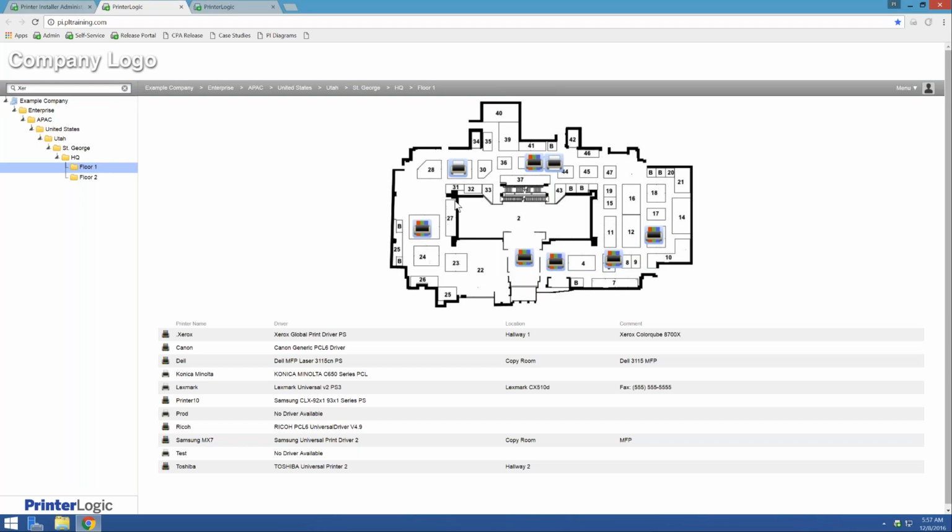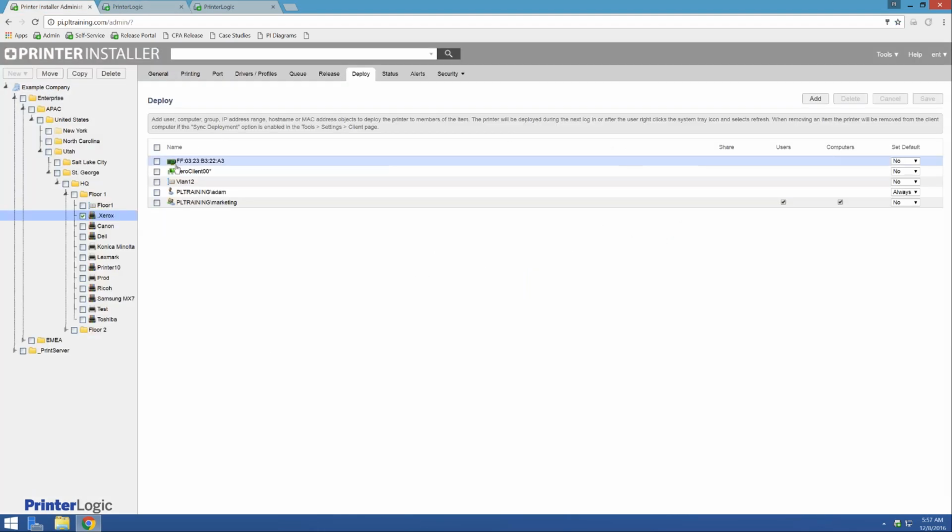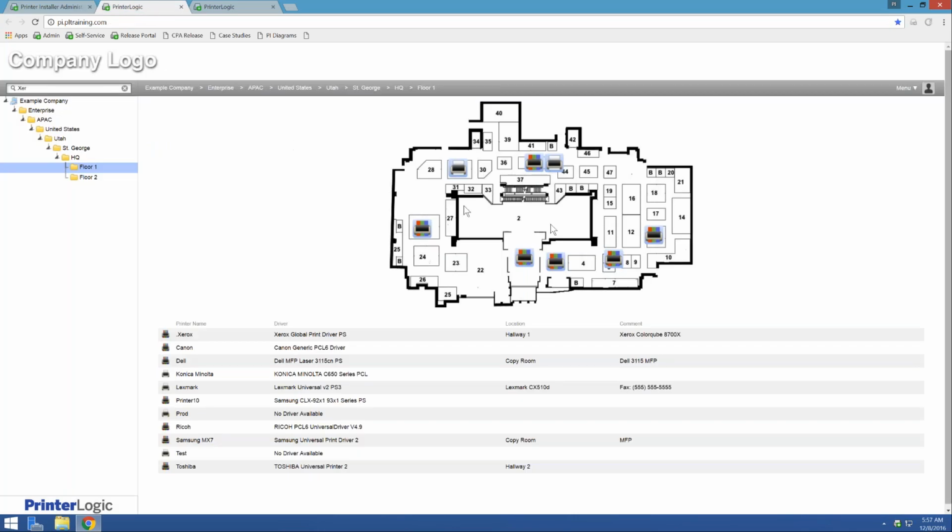Now, those are the two methods of getting printers distributed: either the push method of an IT team proactively deploying print queues out, or, if you will, a pull method where a user discovers a printer that they need and pulls it down using that self-service portal.